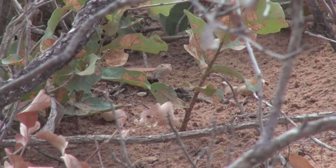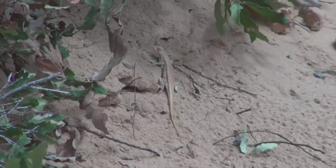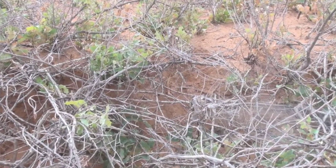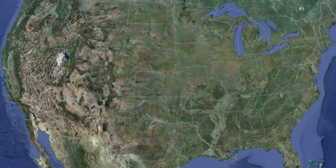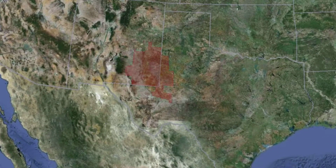The dune sagebrush lizard is small by lizard standards. Now an adult usually averages between 4 and 5 inches in length. Now they look rather dull, but this tan coloration helps them to survive in this sandy environment that they call home. Now this lizard lives in a very small section of New Mexico and adjacent Texas. This lizard has the second most restricted range of any native lizard here in the United States.